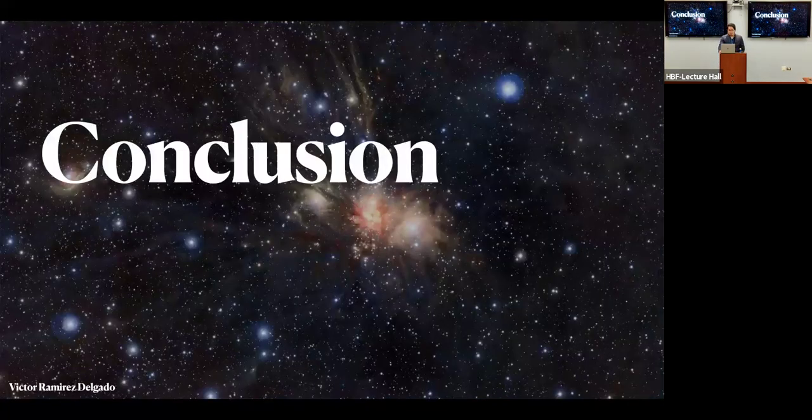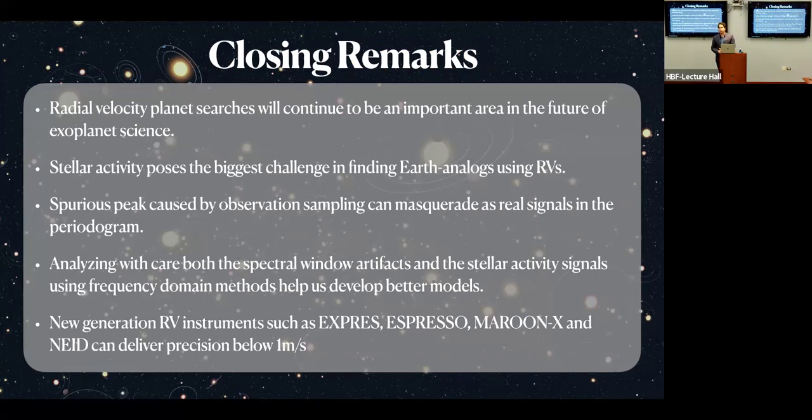With that, I'll go into the last bit of the talk, which will be the closing remarks. As I mentioned, these are some of the main takeaways that I would like to take from this talk. I will say that RVs will continue to be a very important part of the future of exoplanet science. We know there's still a lot of work to be done, but we know that there's particularly a very bright future in this case.